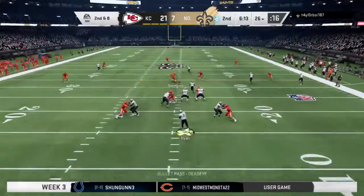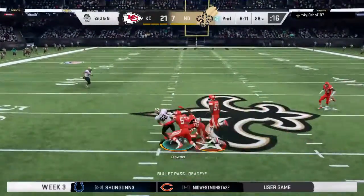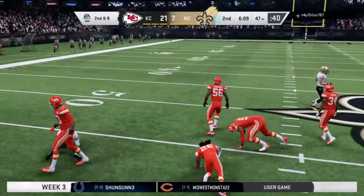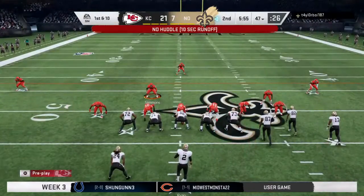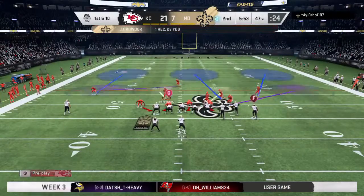Throwing on 2nd and 8. Ryan. It's brought in by Jamison Crowder. And they work this well upfield across the 45. 22 yards there, a first down.